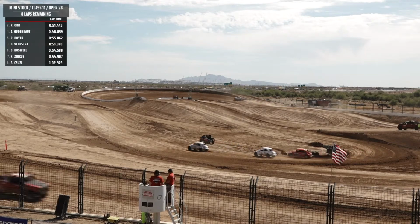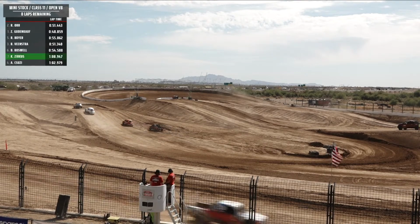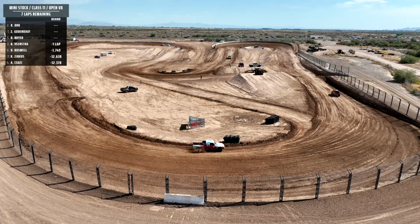They handle well. The driving talent behind the wheel. Yeah. I thought Choosy was going to pull off. He let the bugs go by, actually.